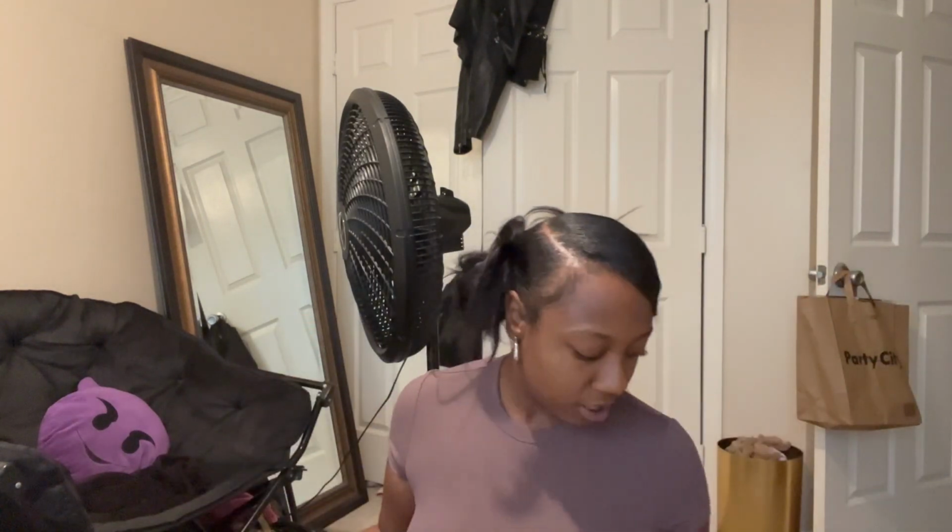I know I ordered a robe, I believe, so maybe that's why I got two different packages. But let's open the smaller one first. Hold on, y'all. This bra, let me see.